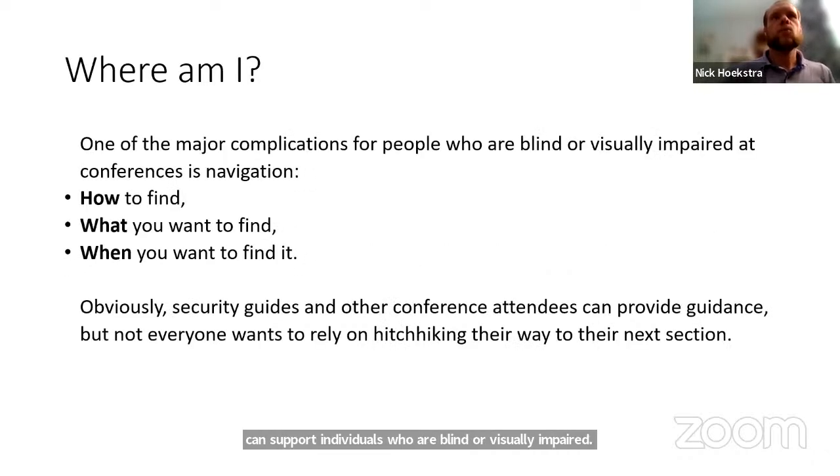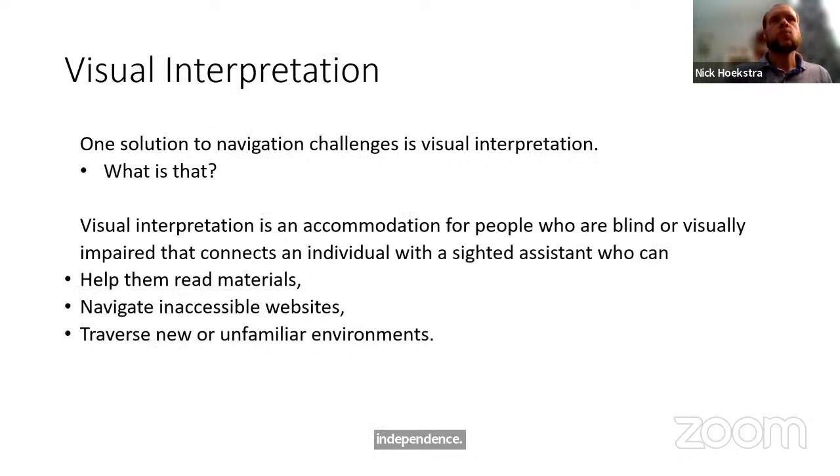And so to begin with, where am I? One of the major difficulties, especially for conference goers who are blind or visually impaired, is location within conference centers, finding how to find what they want to find when you want to find it. Obviously you can always ask security guards or other conference goers for support, but we're also always interested in ways that we can promote more independence. So what are some of the technologies that can support independence?